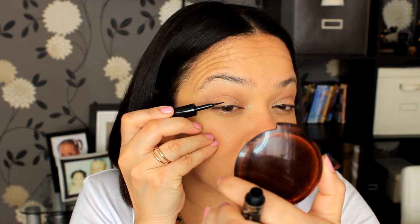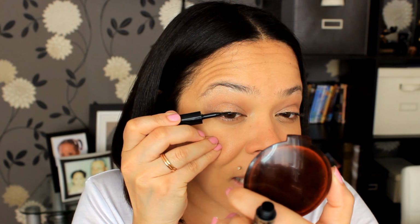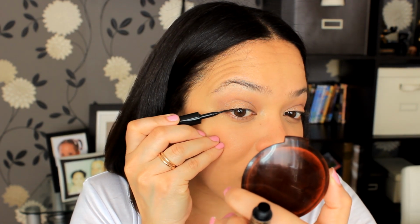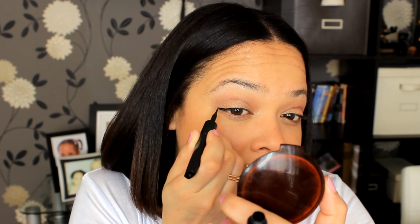I didn't use it for a while, but this was the first eyeliner in this style, this form, that I used when I started enjoying makeup, and I absolutely love it. It's something that lasts a really long time. I've had this one, I would say, a good year, and it hasn't dried out, and I haven't used it for a good few months.